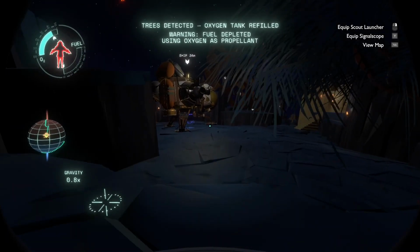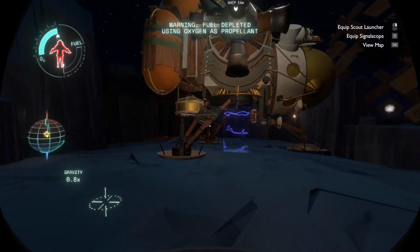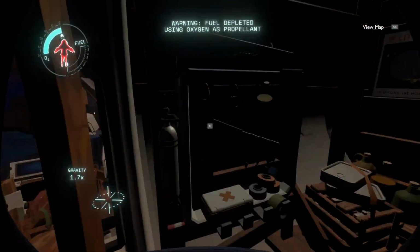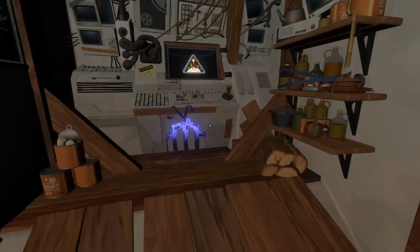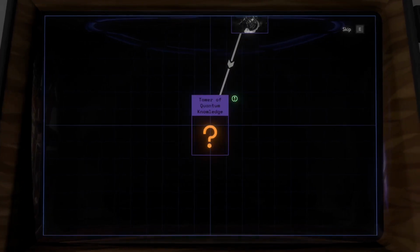Okay, I somehow made it across the entire planet to make it back to my ship. So, I can actually... let's see. I'm gonna put that away and check my ship log, just because it's been a while since I actually have.